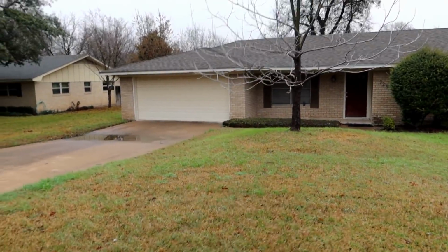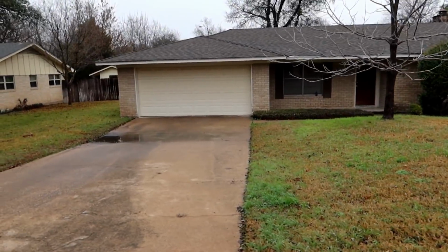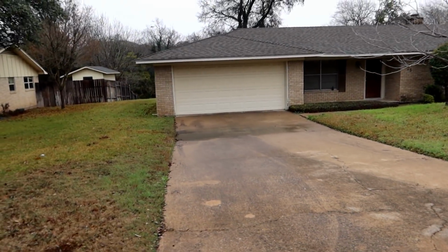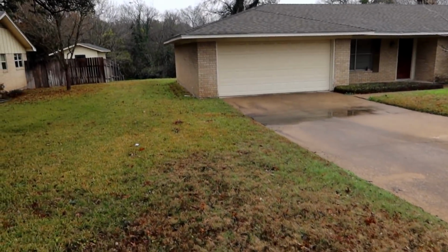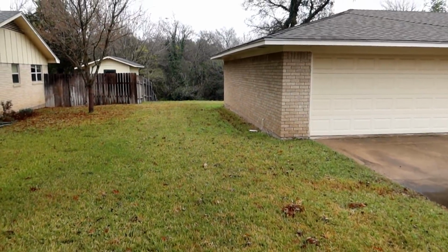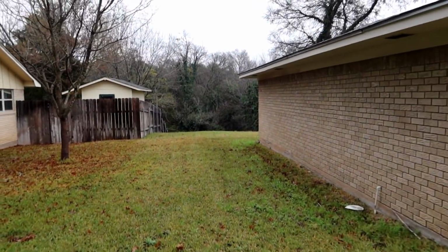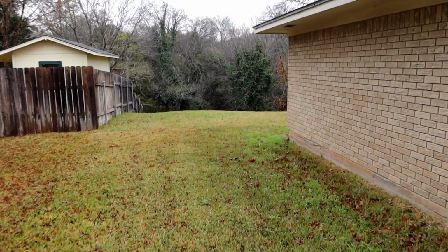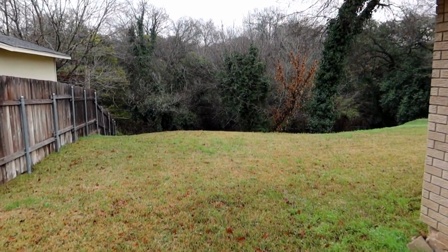Nice 2-car garage. Decent driveway, so when I wanted to do my woodworking and stuff, I could just pull the car out onto the driveway. But look at that backyard. Holy cow. All those trees and all that stuff back there, that's like the halfway mark. It goes back twice as far as that yard is back into there. I'd love that.